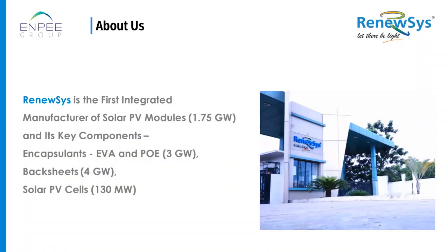If you see the slide, the photo that you see is of the RenewSys Hyderabad plant entrance gate. Maybe some of you or many of you have seen our Hyderabad plant. We are part of the NP group, and we have a manufacturing capacity of PV modules of around 1.75 gigawatt.